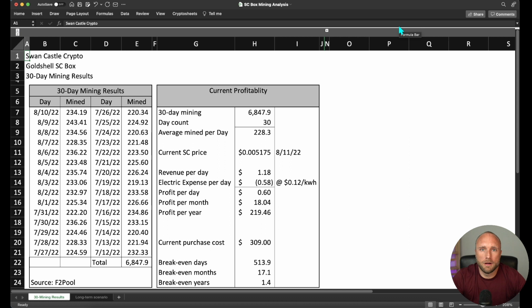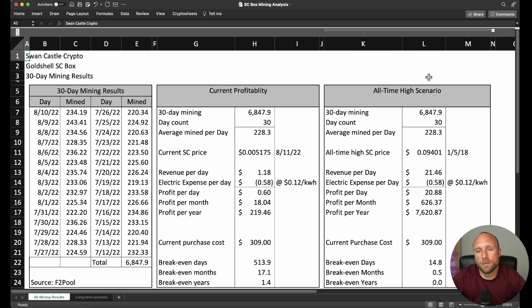So next, let's go through a scenario of what the profitability for this miner would look like if we were to see the SC token go back to all-time highs. The all-time high for the SC token is 9.4 cents, and we hit that in January of 2018. If we were to see those prices again, we'd have a revenue per day of just over $21 and a net profit per day of just under $21. You're looking at profit per month of $626 and profit per year of $7,620. So you're essentially breaking even on this miner in about 15 days. That would make this miner extremely lucrative.